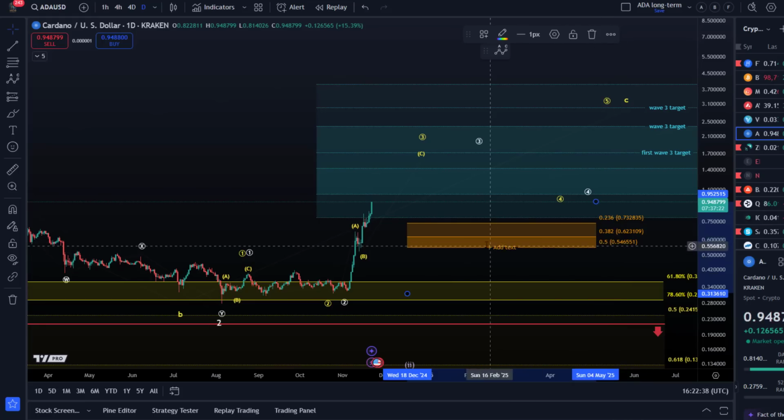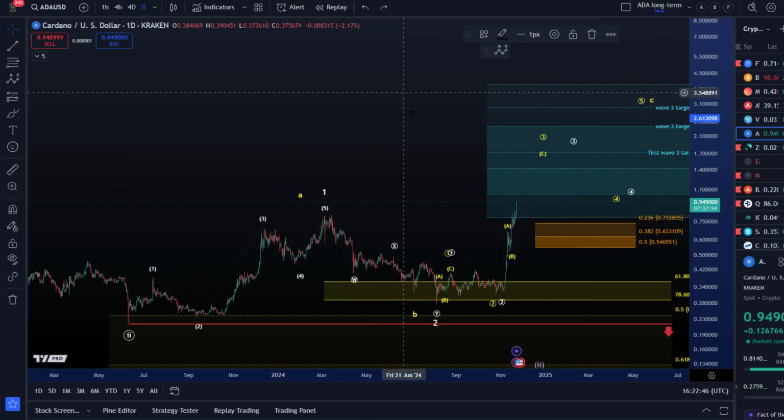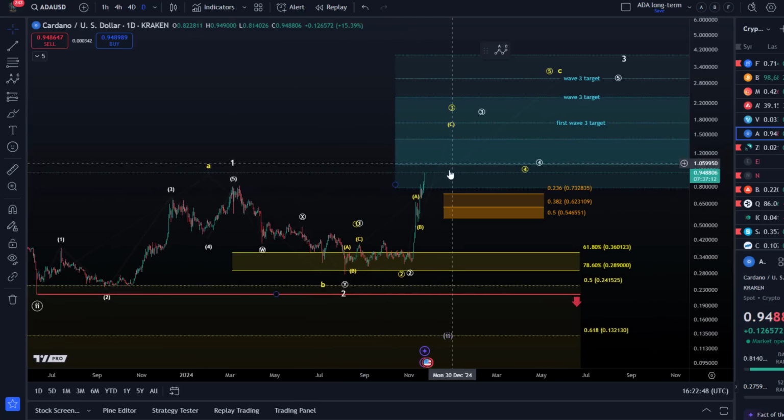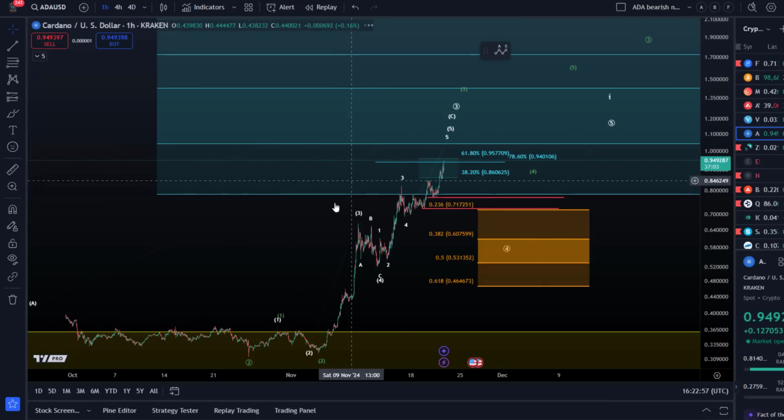Yeah. This is just impulsive support. The micro count isn't even so important. 54 cents is key support. Against that, I'm focusing on higher. Everything else needs to be discussed on the micro level. Obviously, on the micro level, I have to adjust the count based on this, which I will do later today and then probably publish on Discord.